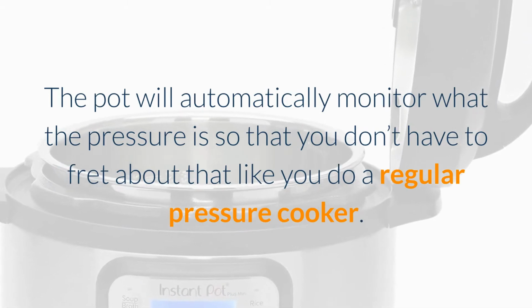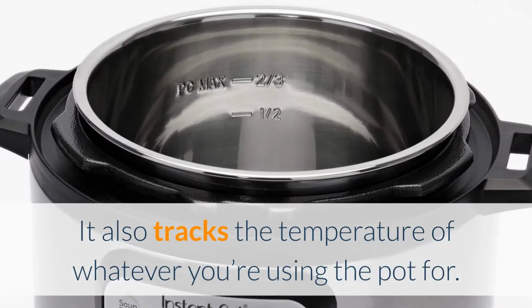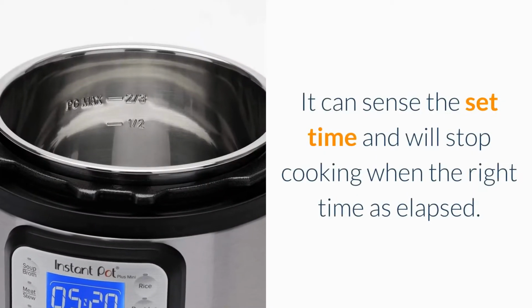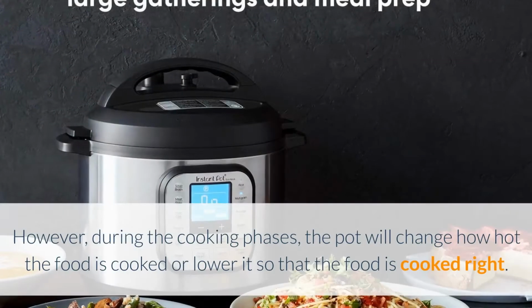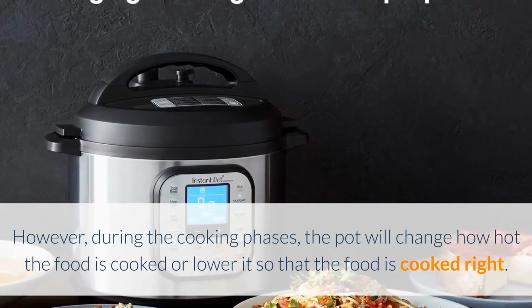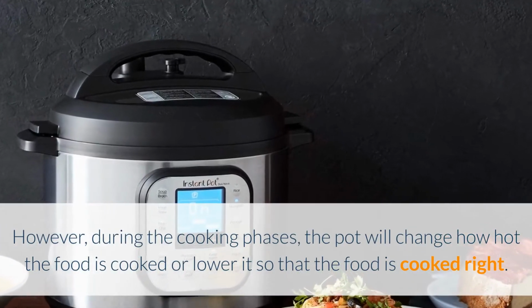The pot will automatically monitor what the pressure is so that you don't have to fret about that like you do a regular pressure cooker. It also tracks the temperature of whatever you're using the pot for. It can sense the set time and will stop cooking when the right time has elapsed. However, during the cooking phases, the pot will change how hot the food is cooked or lower it so that the food is cooked right.